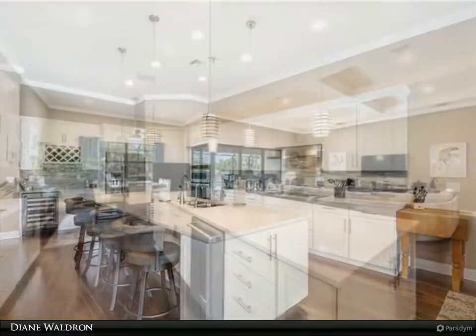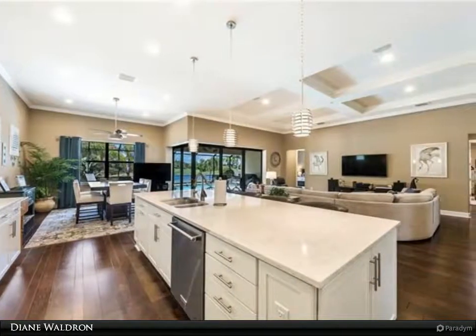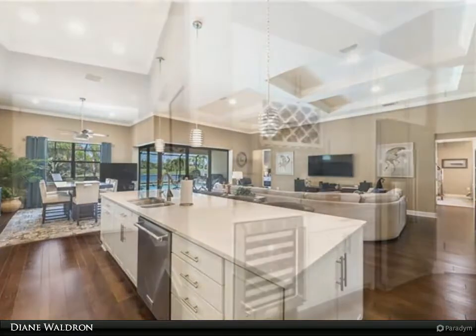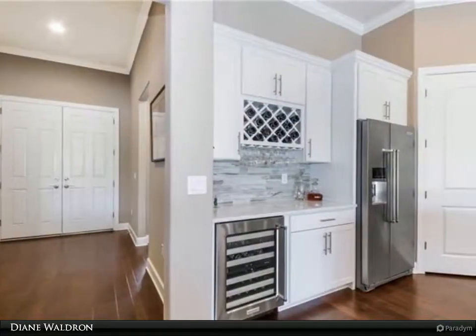Large master suite and bath. Double sink, quartz countertops, enlarged tile glass recessed shower with multiple shower heads. Very large master closet.